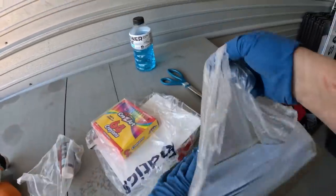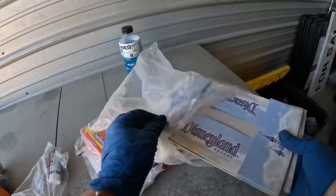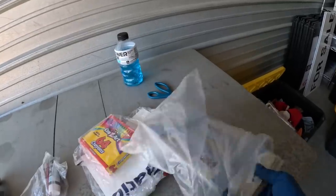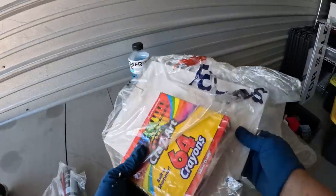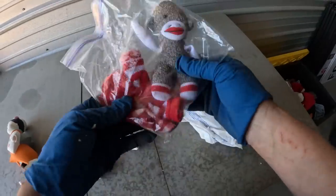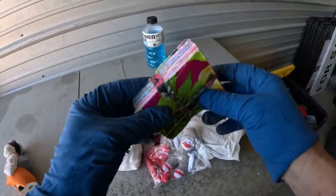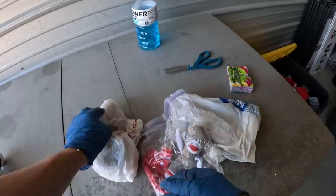I don't really know. This is Disneyland, just some boxes. Little gift boxes or something. Or maybe they're even lunch trays. I don't know. Crayons and a little canvas and some paint. Last up here, a little sock monkey. This is neat. These are little swatches of fabric, maybe to make a quilt or something.